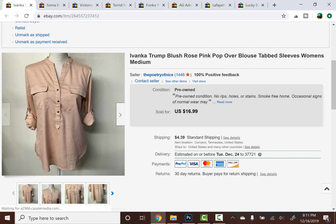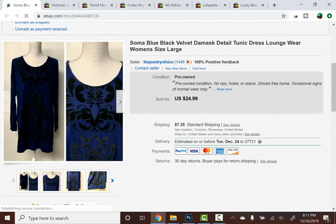This was also in my most recent haul, the 30-minute thrift haul challenge, and it was Ivanka Trump. I've sold the shoes by her brand before, but never a piece of clothing. Honestly, the comps didn't look phenomenal when I brought it home, so I thought, oh, maybe I failed. But it sold in under a week, so it was a nice quick turnover again, and that one sold for $15.51.